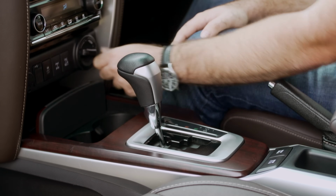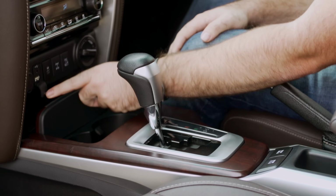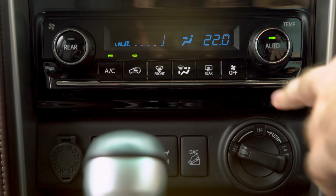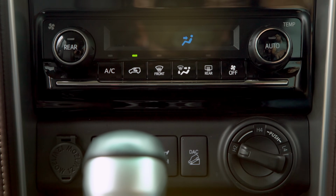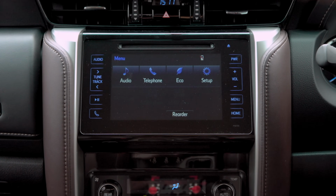Here are your 4x4 controls. That's your rotary dial, downhill assist control, and rear diff lock. Just above that is the climate control. It is automatic, but it's not dual zone, so you and your partner will have to fight over your preferred temperature. Just above that is the touchscreen infotainment system.